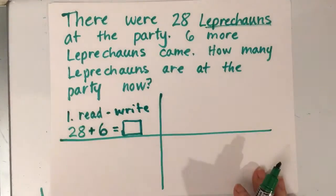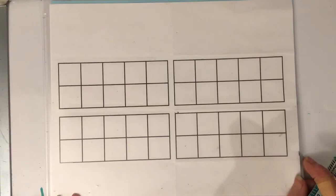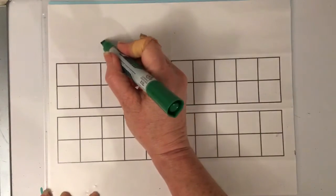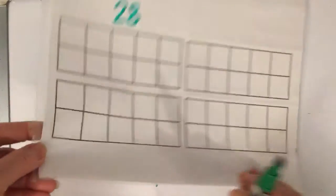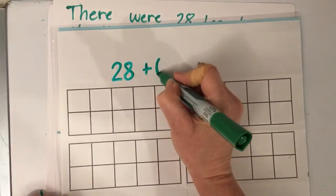So then you have to pick a strategy. So I have 10 frames right here, and on your story problems in your worksheet, there will be 10 frames for you to use to solve the problem. I'm going to write the equation down again right here. It said 28 plus how many? I'll have to look again. Plus 6. 28 plus 6.